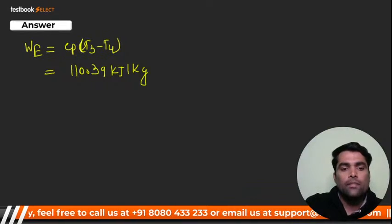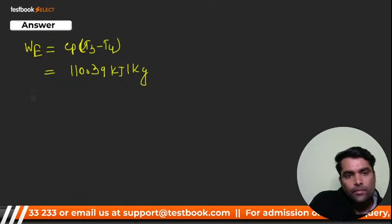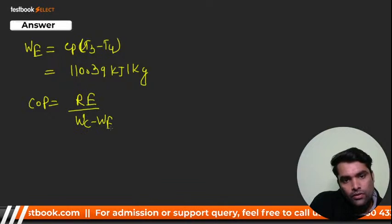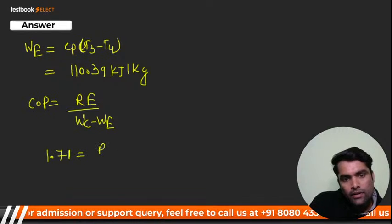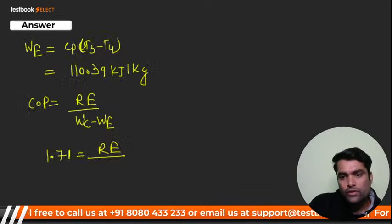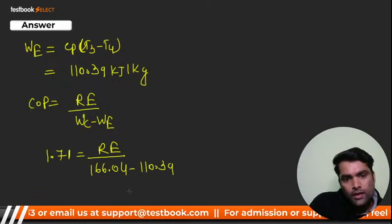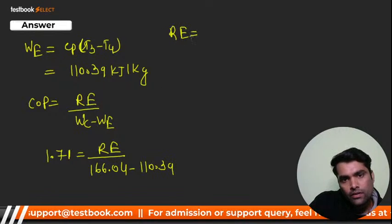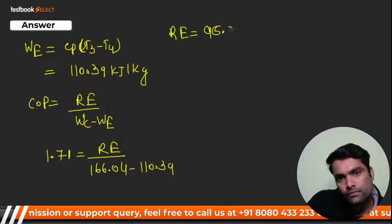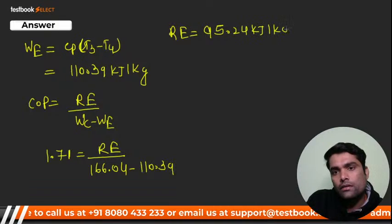So definitely मेरे को यहाँ से मिल जाएगा W net, and I can easily get. So my dear, you know that COP is going to be refrigeration effect divided by WC minus WE. So it is going to be 1.71 RE that we have to find out, and WC is how much bacha? It is going to be 166.04 minus 110.39. So my dear, I'll get refrigeration effect, and रेफ्रिजरेशन इफेक्ट कितना आएगा बच्चा पार्टी 95.24 kilojoule per kg. I hope you got it.